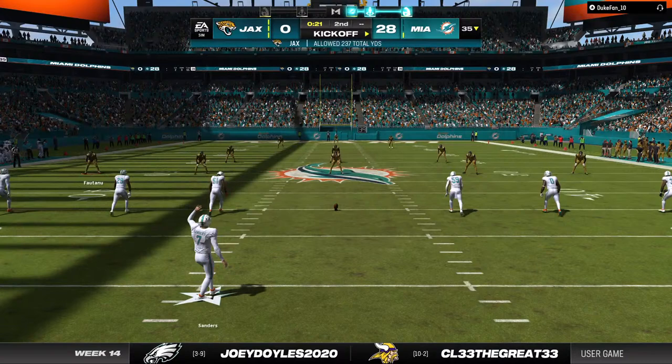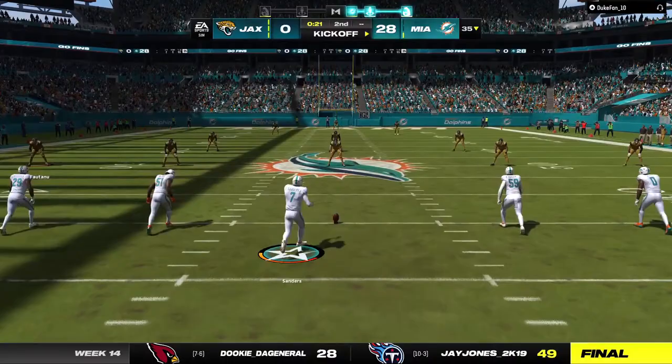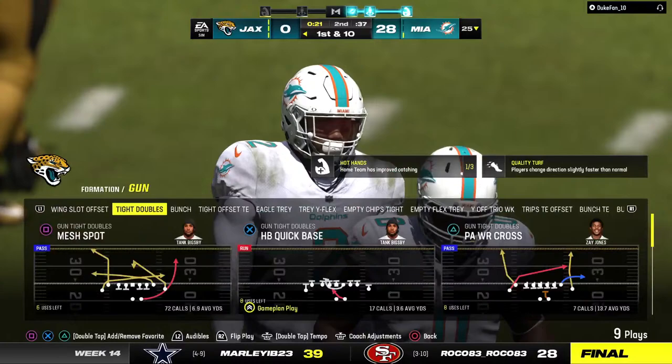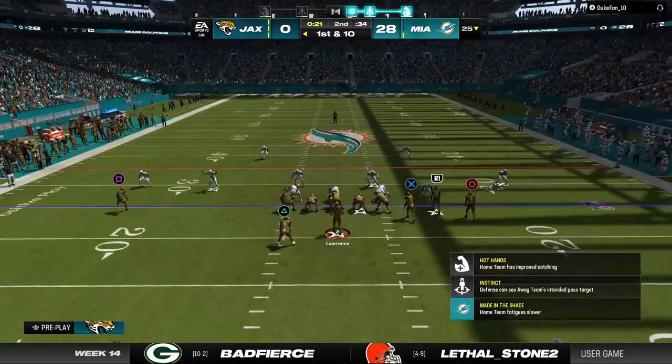Jason Sanders to kick off for Miami. Now after the touchdown, ready to kick it away is Sanders. And he'll elect not to run with it. The fair catch will move this out to the 25-yard line. The Jacksonville offense set to begin their next drive.